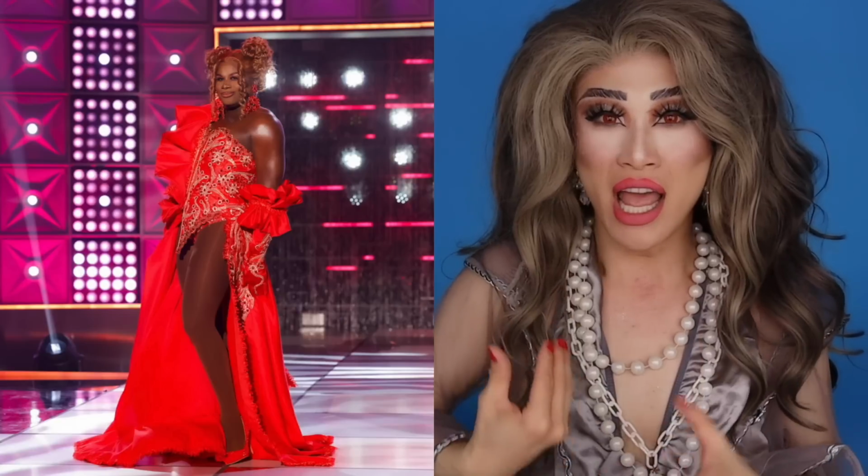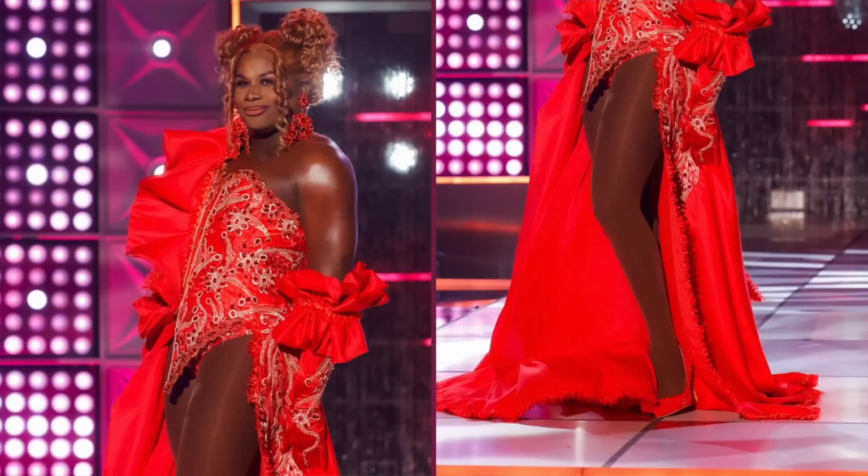I love the ruffles on the gloves, I love the ruffle and extension of the train at the back. But I do wish that in the front, instead of just being half and half, the crystals kind of bleed into the fabric as well. So it's not just half and half. But yeah, beautiful LaLa. Last up is Miss Kasha Davis.